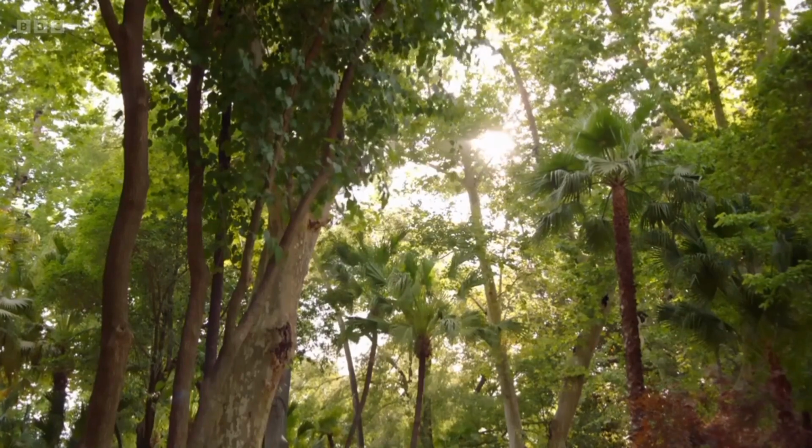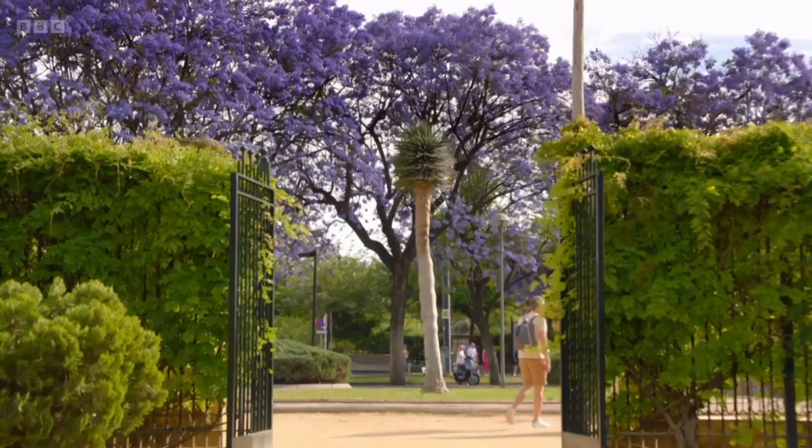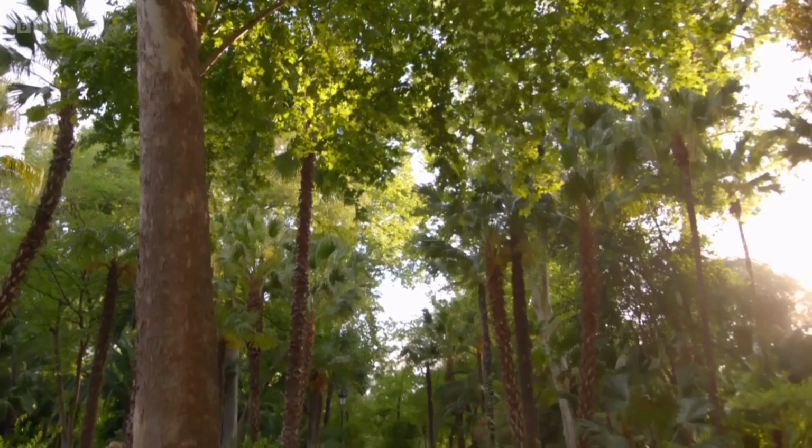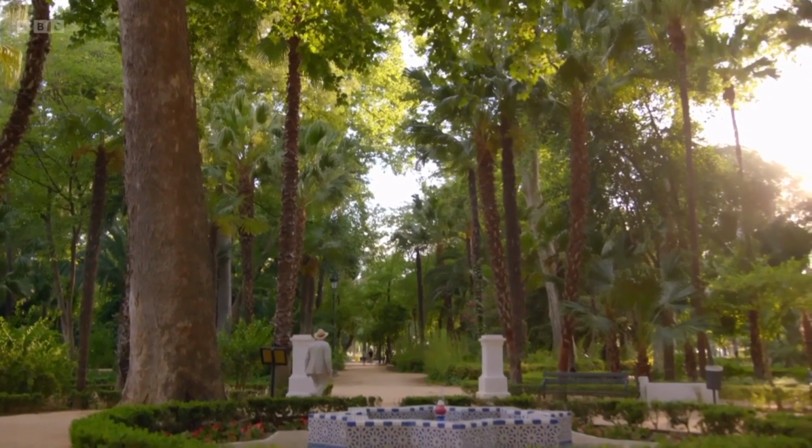This is the very lush Parque de Maria Luisa in the middle of the city. One of the interesting facts about this park is that it was made by the same man, Forestier, who made the small garden in Ronda belonging to the Casa del Rey Moro. And he made them at the same time in 1911. So on the one hand, he was fashioning that rather exquisite sort of paradise garden, and at the same time, this enormous, great, lush park.